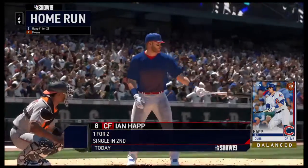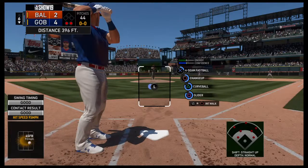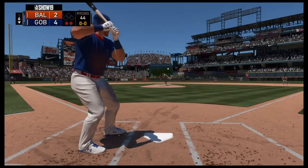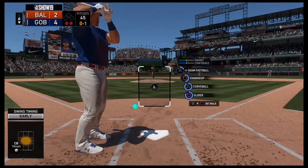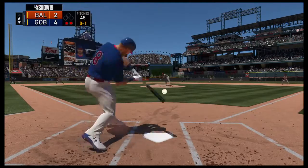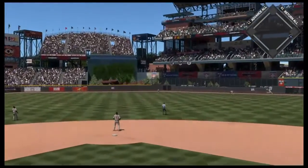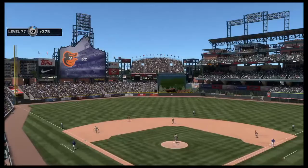So stepping in, Ian Happ. It was a fly out for him in his last trip. Ian Happ. First pitch of the at-bat. Good curveball there, gets the swing and miss. High fly ball out to straightaway center. Stewart is there. Makes the catch, and that'll retire the side.